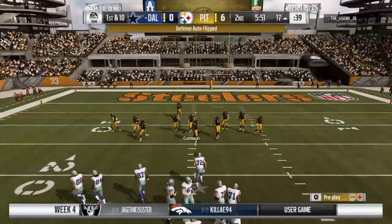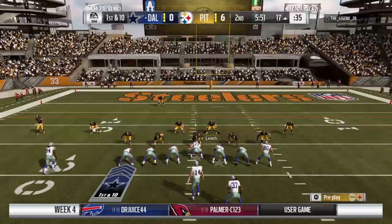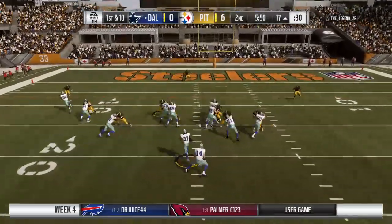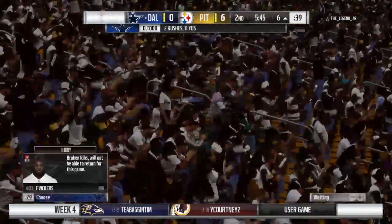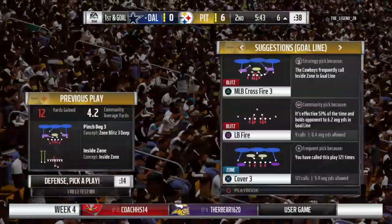A first opportunity in the red zone for the Cowboys. They've got a 1st and 10 at the 17. Hurry up, here we go. Green 39. They'll run it now out of the gun. Oh, he trucked him. And he will be brought down at about the 6-yard line. 12 yards on back-to-back plays there, and that's another first down.